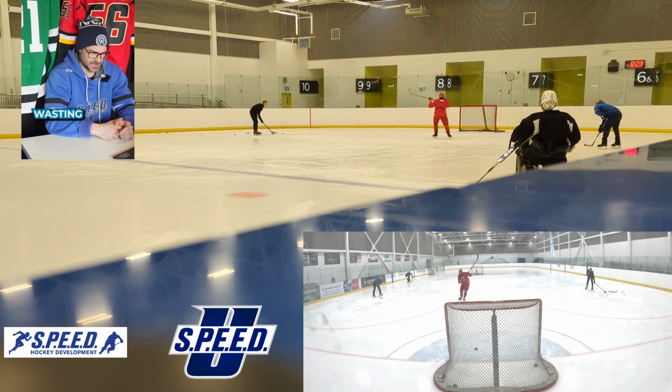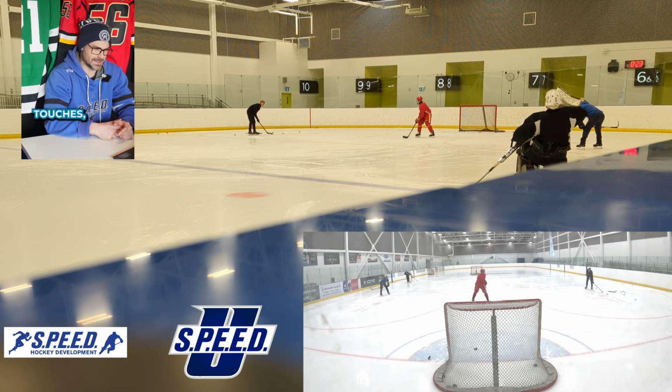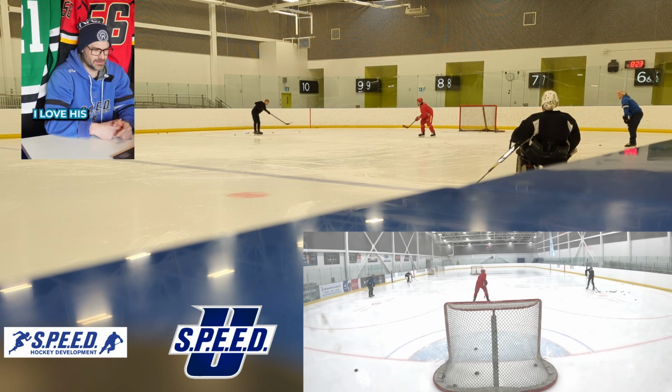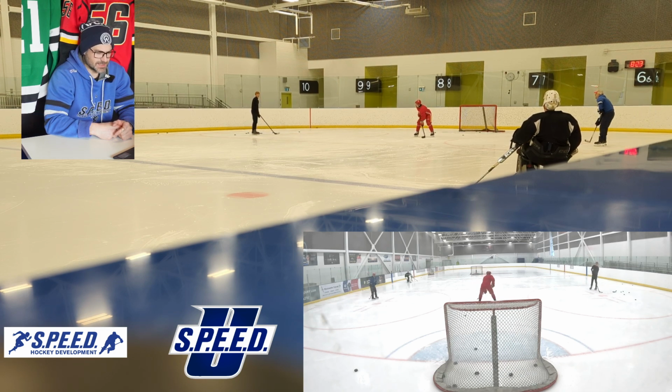Now we switch to forehand touches, forehand knockdowns, and then his back's to the net. So he's either going to spin and shoot or take some backhands. And again, I love his willingness to fire those backhands. Not overhandle that. After he touches it, turn and fire. I think he's touched every puck here. It's just disgusting. Right? Like that spin backhand bury. Disgusting.